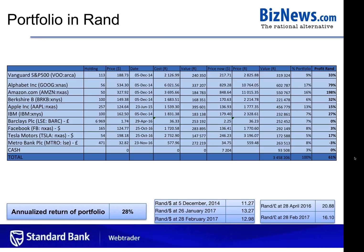The whole idea of our acquiring ETFs, or the Vanguard ETF, is to give us a stake in the portfolio in the US market. That was the initial idea. And as you can see, we still got 319,000 rand there. So were we to find another good stock that we feel will outperform the market, we will certainly have no compunction in selling that ETF and putting it into a stock selection.